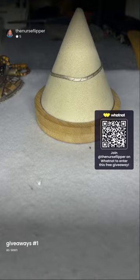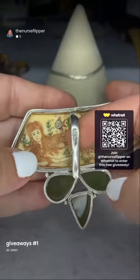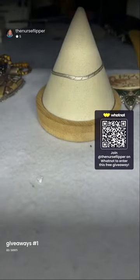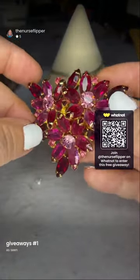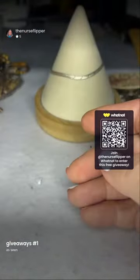The mermaid, if you guys have not seen this, is an amazing carved bone mermaid with jade. Giant pendant, or you could hang it on a brooch. It is hallmarked and signed. This one is a $250 start. And then we've got this Juliana for a $75 start. This one is missing the pin, but other than that, it is in great condition.